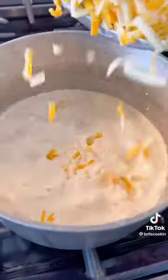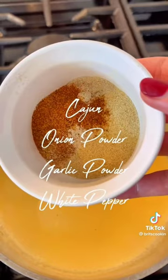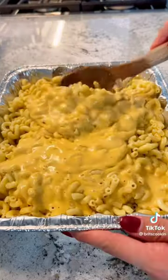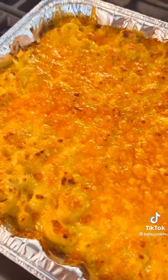Into a saucepan, combine 12 ounces of evaporated milk, 1 cup of heavy whipping cream, and all of your shredded cheese. I seasoned it with everything listed. Give your sauce a mix and then pour it onto your noodles. You can either stop here or add more cheese and put it under the broiler for a few minutes.